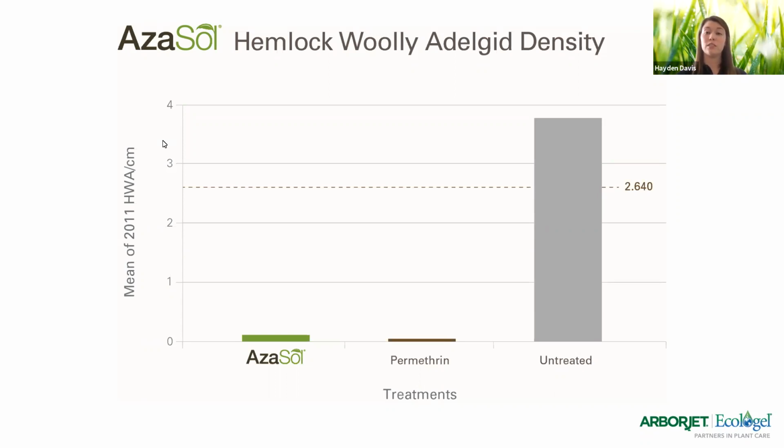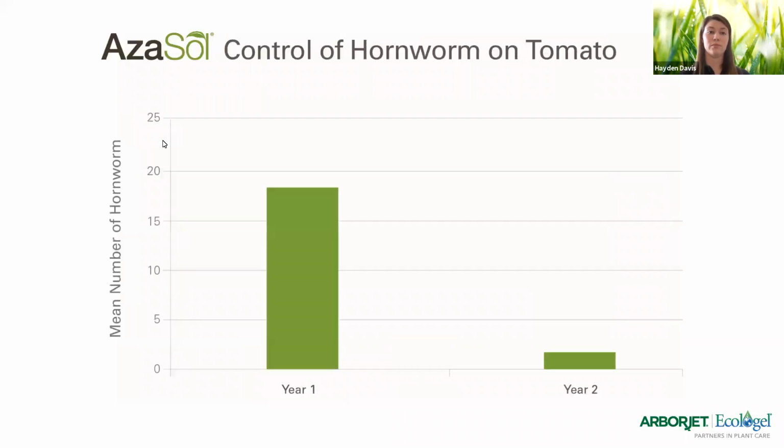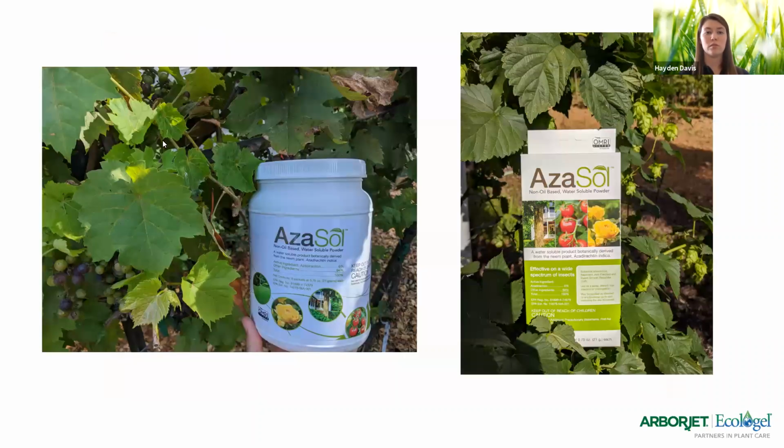What's not as good as AzaSol when you compare the two products is that permethrin is not really as friendly to bees, so it's more harmful to them. And it's also not ideal for food crops, since it is a little bit more powerful. AzaSol is a more gentle way to do it, and you can see the huge difference between the treated and untreated plants. We also did a trial on hornworm on tomatoes. Compared to year 1 before it was treated and year 2, there's a huge difference as well when we see the mean number compared to the total.